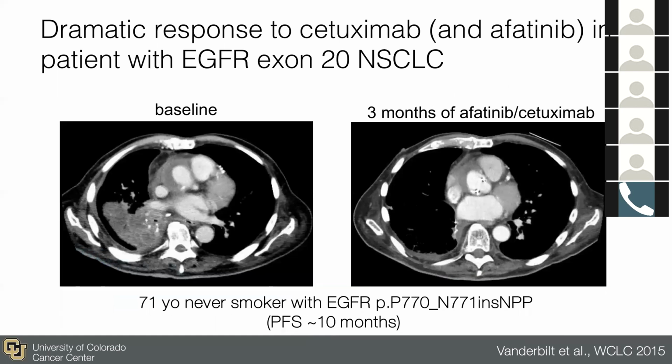This is another patient. This was actually presented at World Lung a couple of years ago by one of Dr. Eisner's fellows in pathology. This is a 71-year-old never smoker, different EGFR exon 20 mutation, and got a different regimen. This one we treated with Afatinib and cetuximab, and also had a fantastic response, lasted about 10 months. But Afatinib and cetuximab have a pretty high toxicity rate with a lot of really severe rash, because both drugs can cause rash. And again, we don't know if this was the Afatinib, the cetuximab, or the combination. It's only one patient. It's really hard to know.